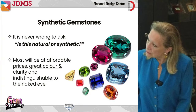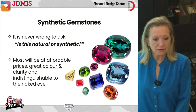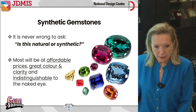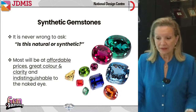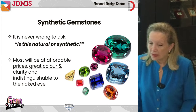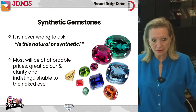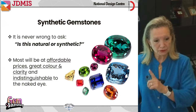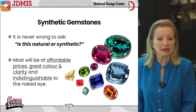When it comes to looking at these things, obviously they are much more affordable than the natural materials. And that's why we have them on the market. And not only are they more affordable, but in most cases they look better, they are more beautiful, the color is more vibrant, the clarity is better, and they're indistinguishable. So if you could get 10 beautiful ones for the price you could get one not so beautiful one, then the question would be, why not? You could have a nice selection.